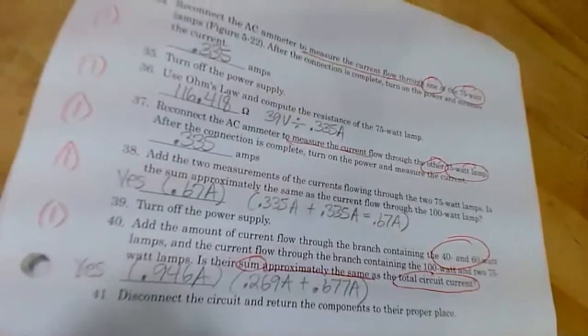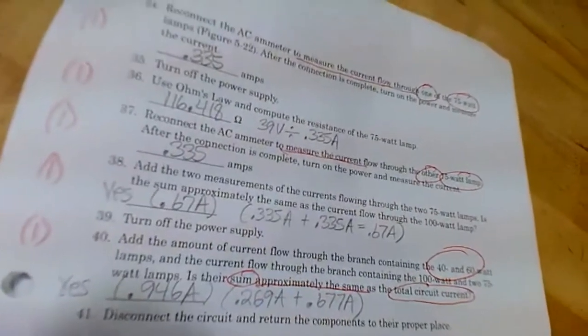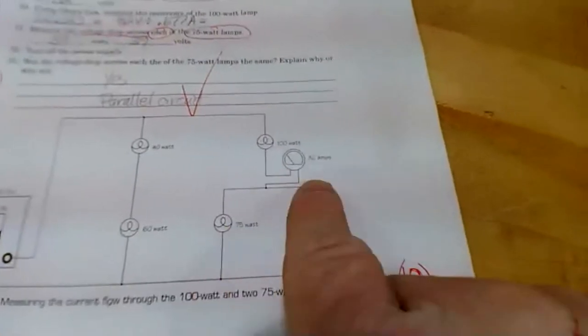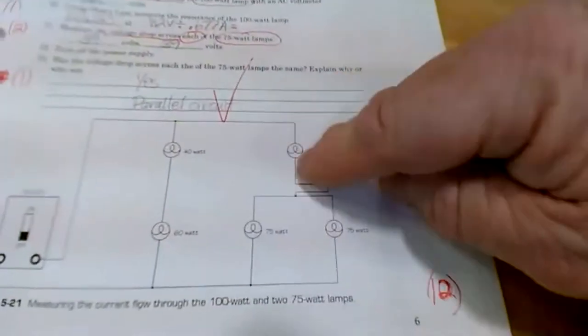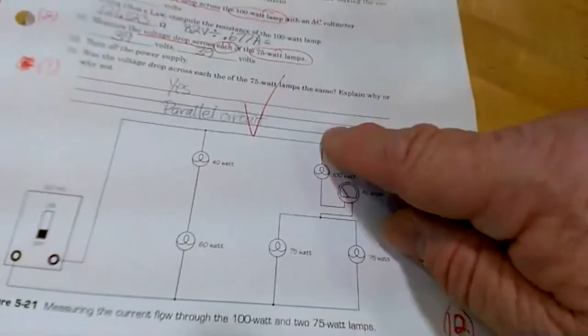Is the sum approximately the same as the current flow that went through the 100 watt lamp? Okay, and what they're asking there is this: if you go back to the diagram, when you add up the individual branch currents of these two, does it equal what was up in here before it split? And it's supposed to, because of the current that enters a junction like that.